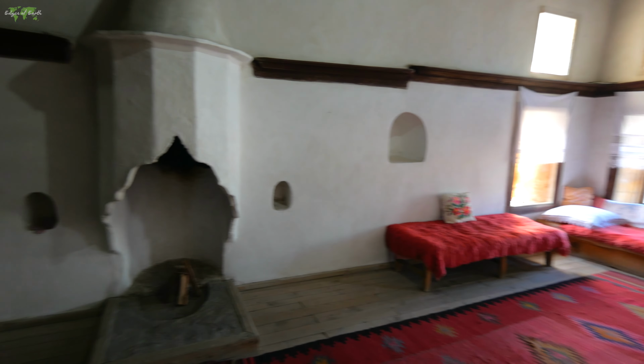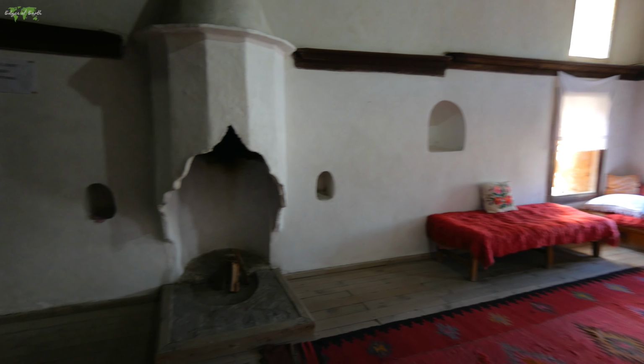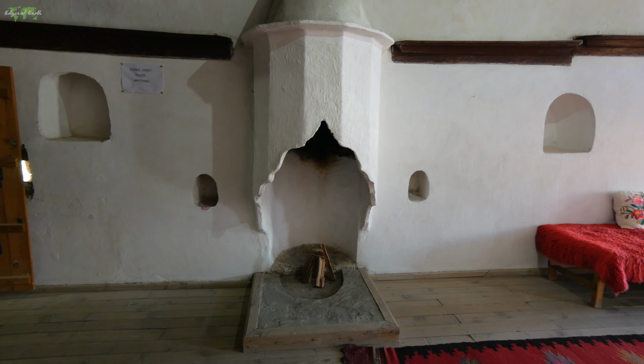Winter because of the fire, the chimney. This house has 9 chimneys, because the number of chimneys shows the prestige of the family. The more they had, the more important the family was.